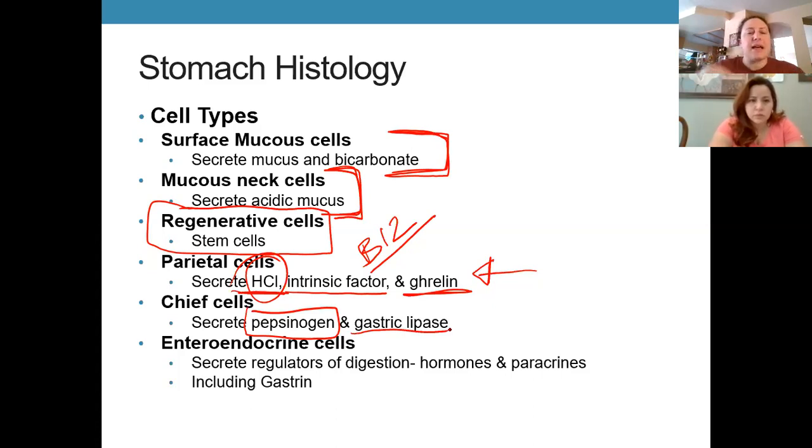Now, the last type of cell is actually a group of cells called the enteroendocrine cells. And those are all of the hormone-producing cells. It's just our generic term for the hormone-producing cells in the digestive system or the intestinal tract specifically. So we'll see the small intestine has these guys too. They're different types though. They all make different kinds of hormones relevant to where they are.